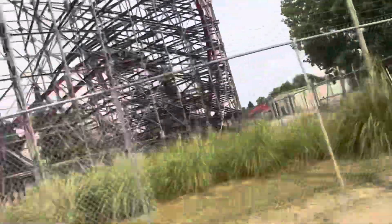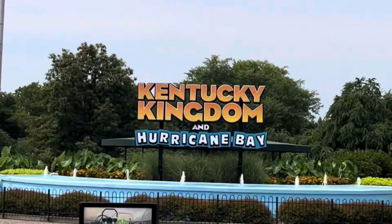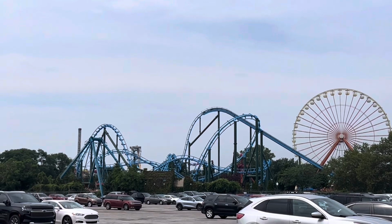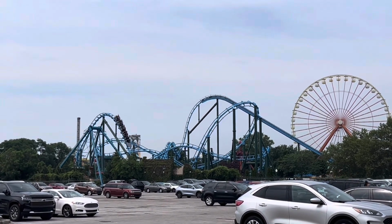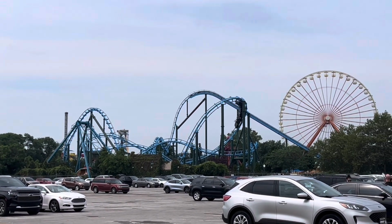If you are a coaster enthusiast and happen to find yourself in Kentucky looking for coasters and trying to find a water park, then look no further than Kentucky Kingdom in Hurricane Bay, a very small park with big thrills found in their full-size water park with a great selection of slides, and their incredibly diverse amusement park, which is home to 2 world-class coasters and some solid supporting coasters.